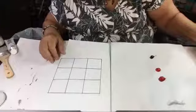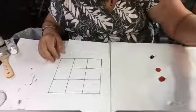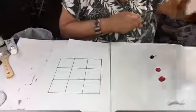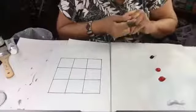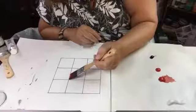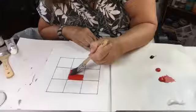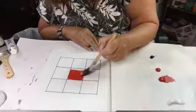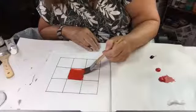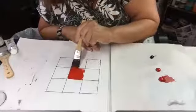What I'm going to start with, since this presentation is going to be all about mixing a color, I'm going to start with our base color in the center of the magic square, and that's red, the cadmium red medium. So I'm just painting that in so I'll know where I started. Trying not to dilute it, but it has gotten a little diluted.